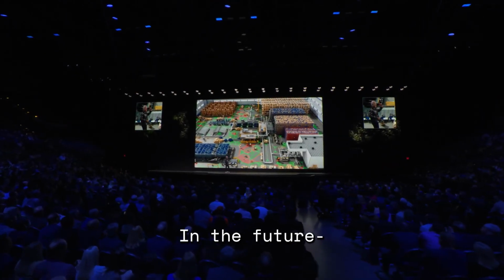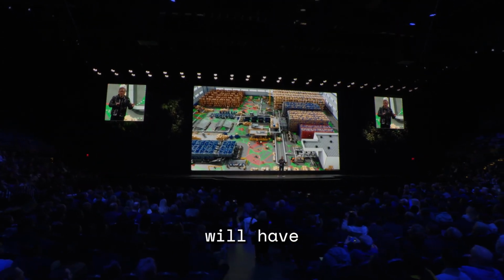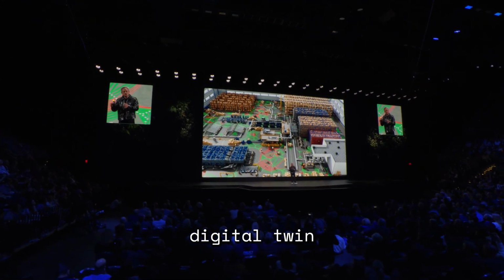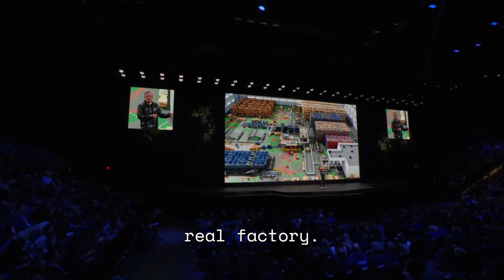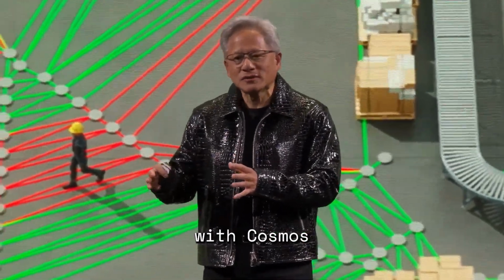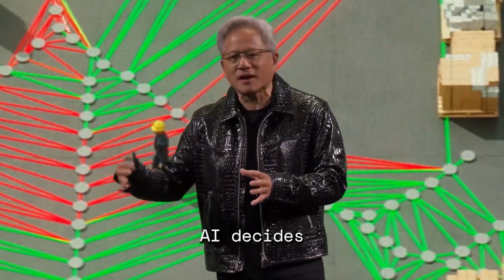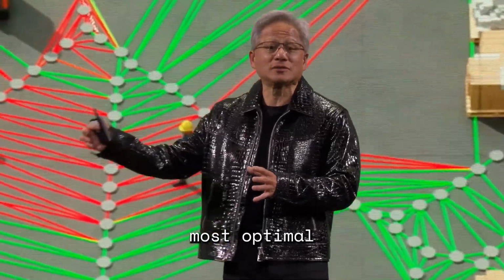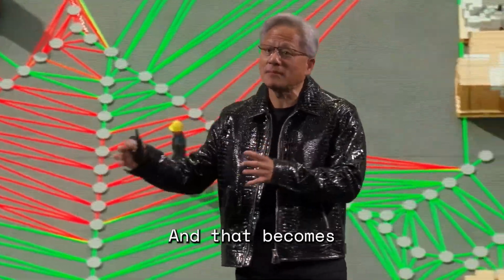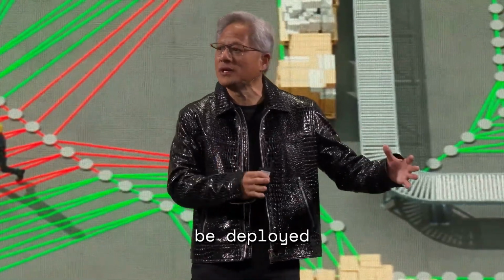That's incredible. Everything is in simulation. In the future, every factory will have a digital twin. And that digital twin operates exactly like the real factory. And in fact, you could use Omniverse with Cosmos to generate a whole bunch of future scenarios, and then an AI decides which one of the scenarios are the most optimal for whatever KPIs, and that becomes the programming constraints, the program, if you will, the AIs that will be deployed into the real factories.